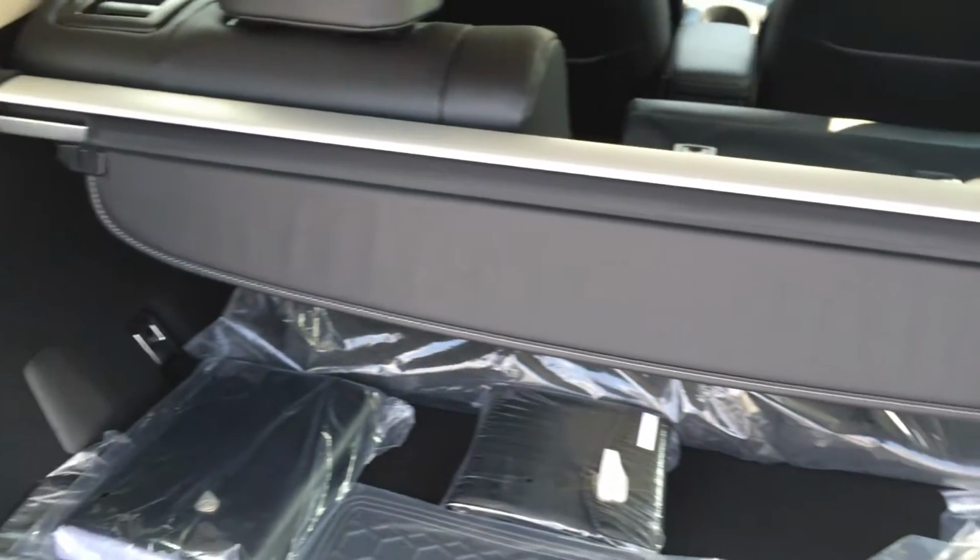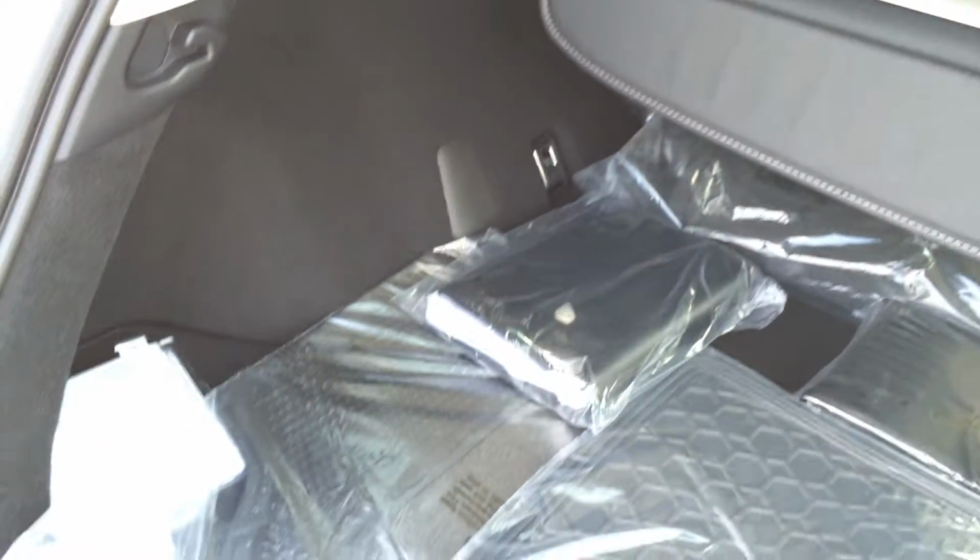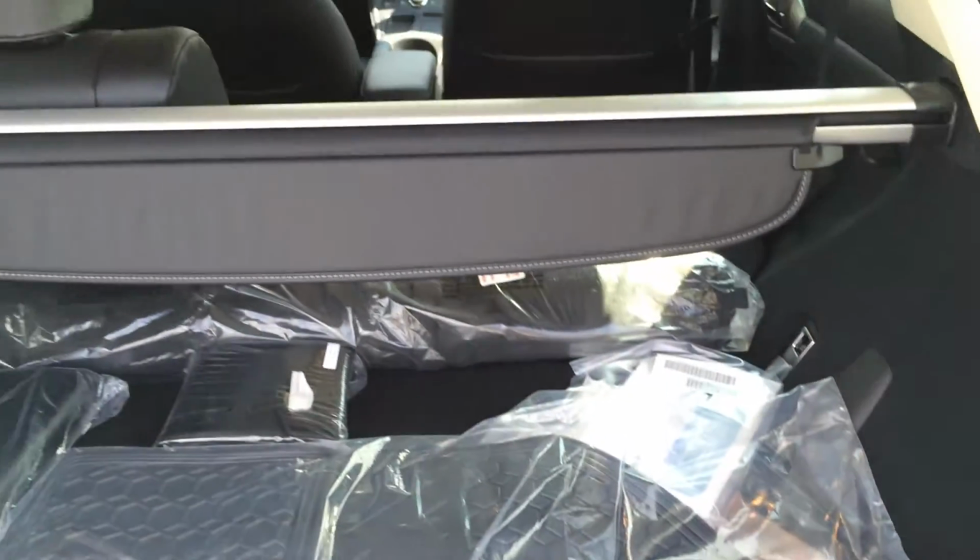So you have rubber and carpet floor mats for inside the vehicle, removable cargo cover. Underneath the floor you have your compact spare tire and jack, and cargo tie downs in all four corners. And overhead you have handles on either side to close the trunk.